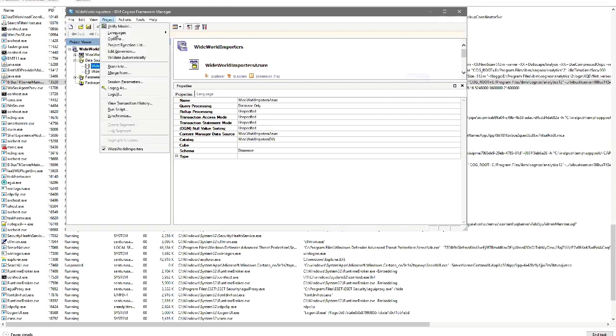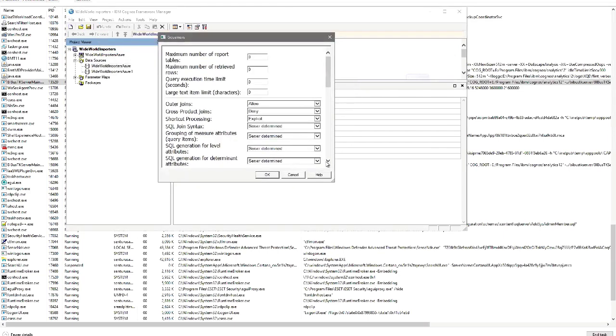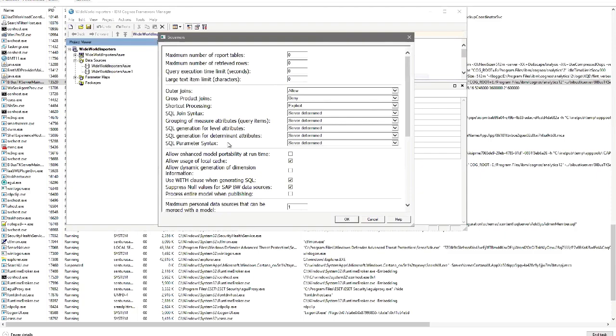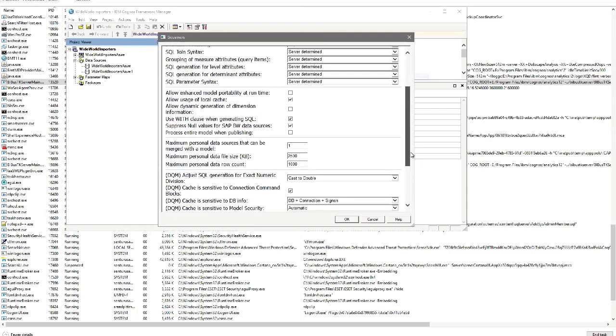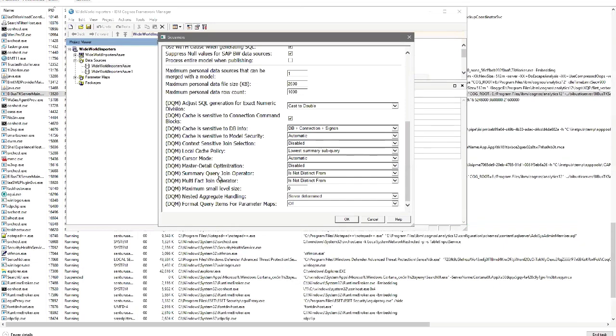There are as well some governors in here that you may need to tweak. If you ever looked at this screen, I think at the bottom here, yeah. So this whole last block of stuff here, you notice they have the DQM in parentheses. These are all specific optimizations or governors for DQM. So you may want to look at some of these, tweak these a little bit and see if any of these are the issue.